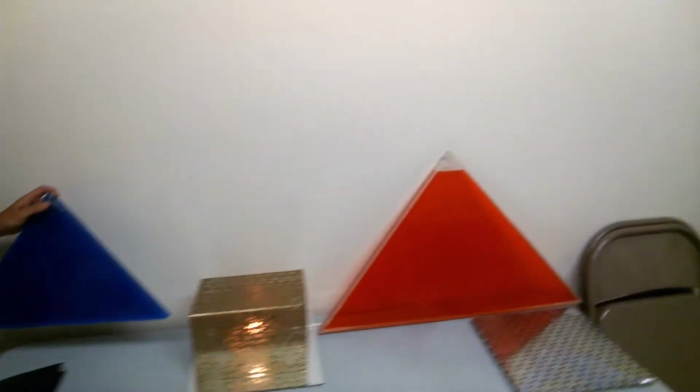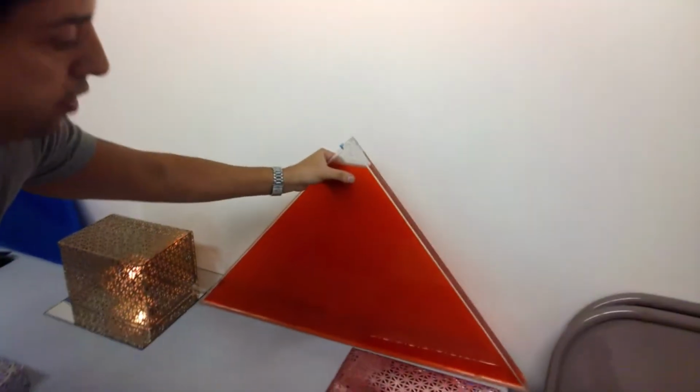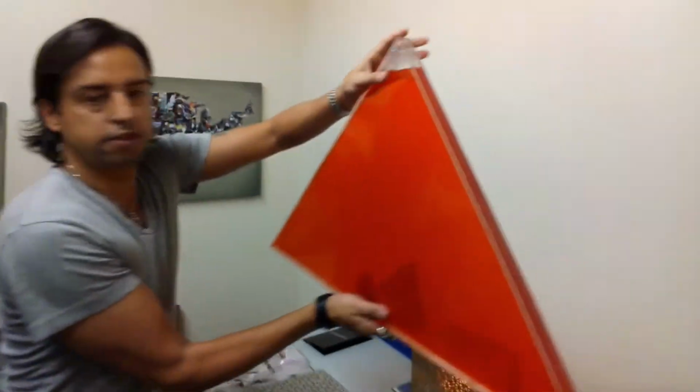And what is the red one? It is also dyed water, water with coloring, and this one is actually heavy. It's so cool, and they work really well together. Yeah. Wow.